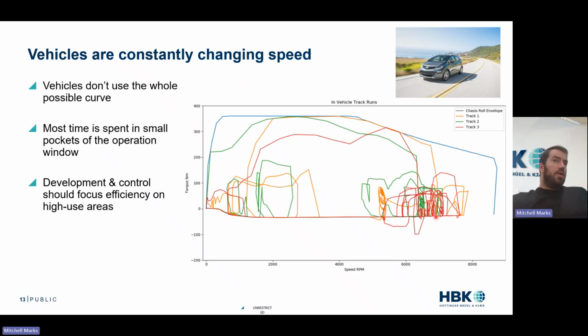And in these 3 different field runs, we find we have a lot of operation in some very similar areas. So when we're tuning the vehicle, we don't necessarily need to focus on the whole operation spectrum, the whole torque speed curve. The vehicle spends most of its time in small pockets. So if we optimize over these small pockets, we can effectively increase the range of the vehicle. So from a development standpoint, why would we focus on that full map when we could focus on these high use areas?